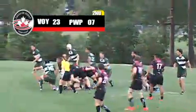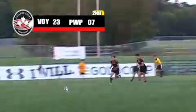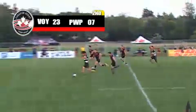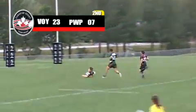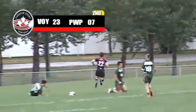Nathan Grieg into contact, and now they've got numbers out wide. Quick pass, but it's gone to ground. Now hacked on by the Voyageur. The Wolfpack will have to run back and tidy up. And now, bit of footballing skills going on here. This could be interesting. Is Sanssouci, Jean-Bernard Sanssouci, and he continues and he'll score. He's going to foul on that ball, or did he knock it on? I don't know.